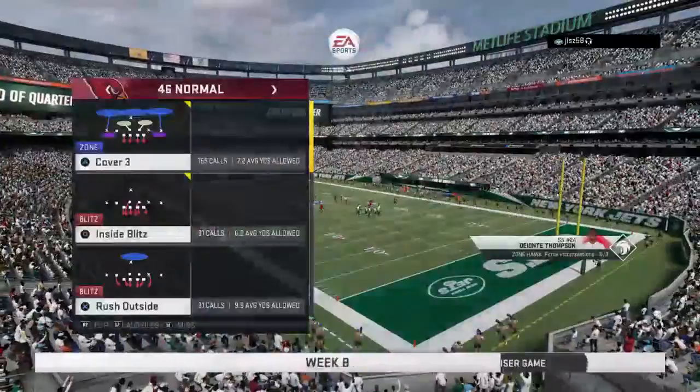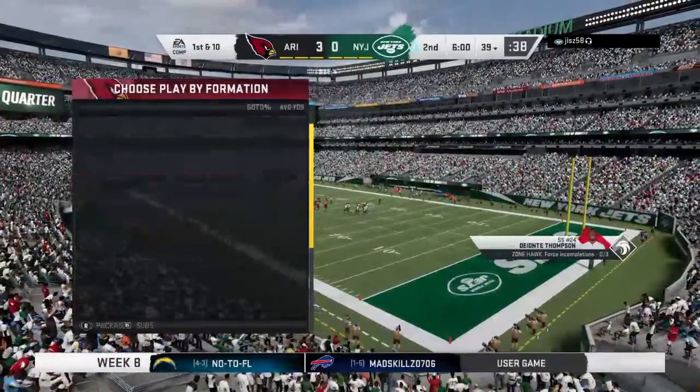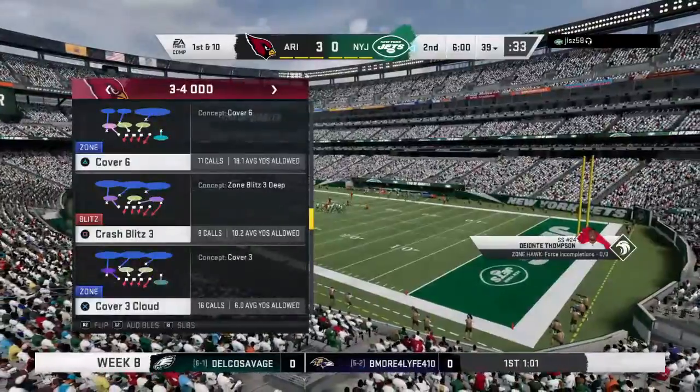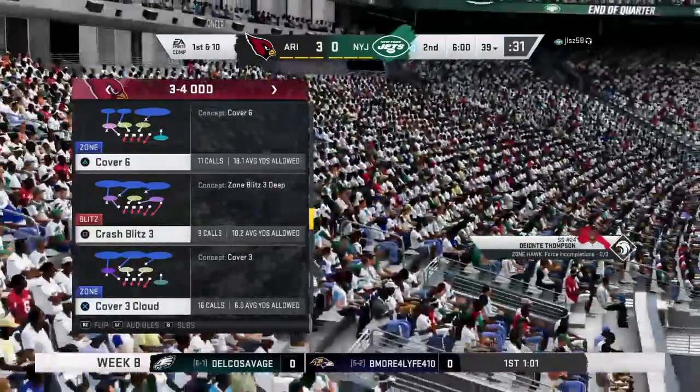3-0 after one on EA Sports. Second quarter now from MetLife Stadium. The Jets with the football here as they've got it with a 1st and 10.